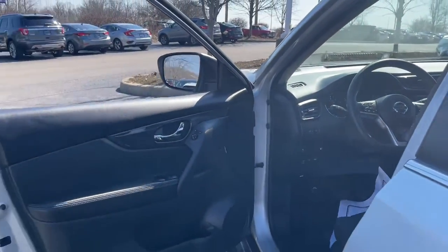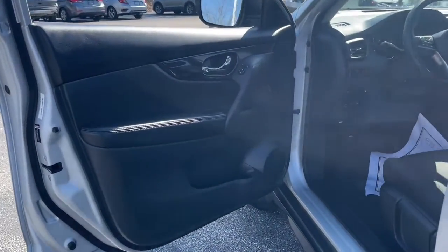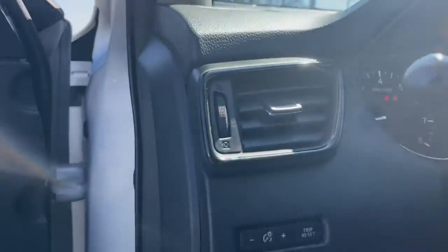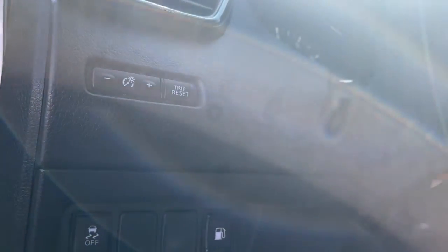These are just some of the great options this vehicle comes with: keyless entry, blind spot monitor, electronic stability control, trip computer, power windows, bucket seats, four-wheel disc brakes, power steering. Get the comfort you want and the efficiency you need in this handsome Rogue.